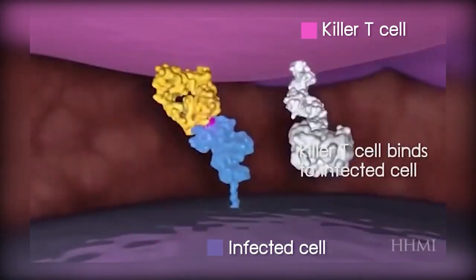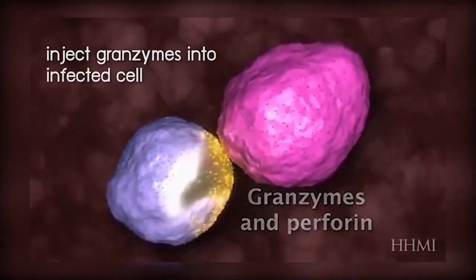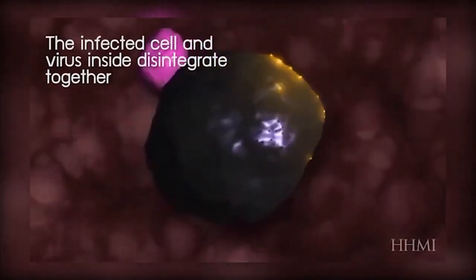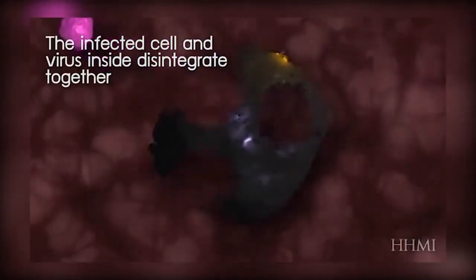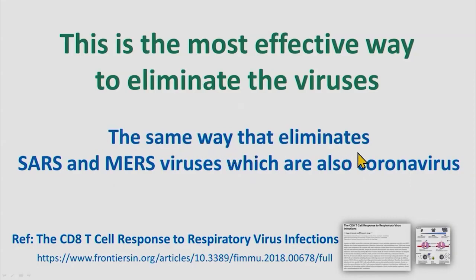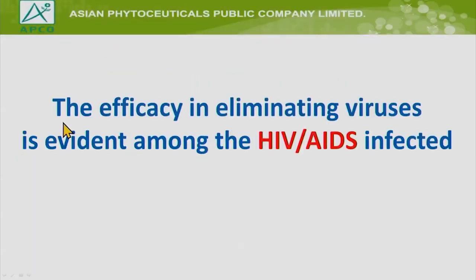The killer T cell binds to the infected cell and injects granzymes into the infected cell. The infected cell and virus inside disintegrate together. This is the most effective way to eliminate the viruses. It is the same way that eliminates SARS and MERS viruses, which are also coronaviruses. The efficacy in eliminating viruses is evident among the HIV and AIDS infected.